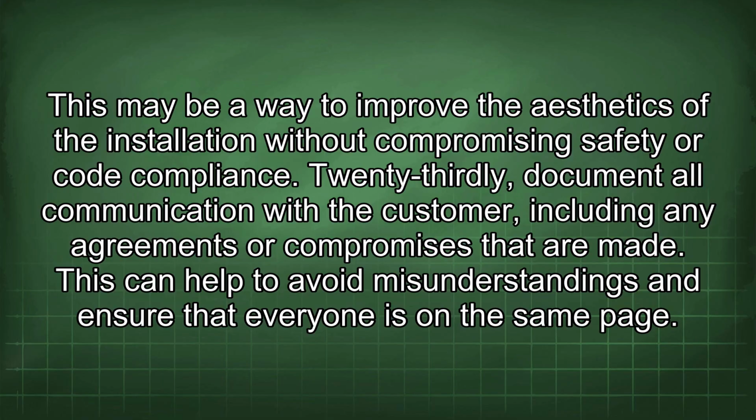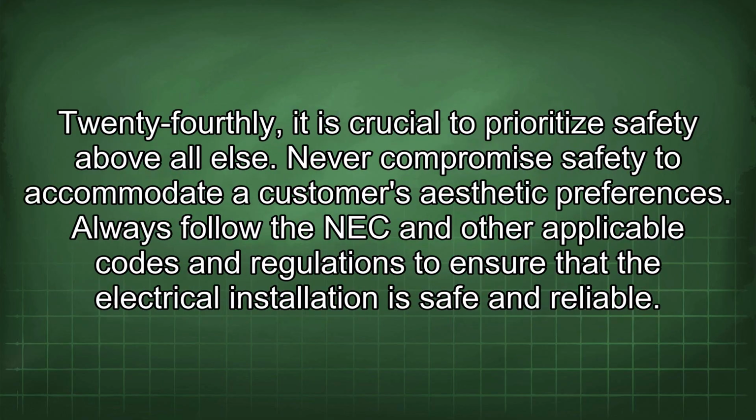23rdly, document all communication with the customer, including any agreements or compromises that are made. This can help to avoid misunderstandings and ensure that everyone is on the same page. 24thly, it is crucial to prioritize safety above all else. Never compromise safety to accommodate a customer's aesthetic preferences. Always follow the NEC and other applicable codes and regulations to ensure that the electrical installation is safe and reliable.